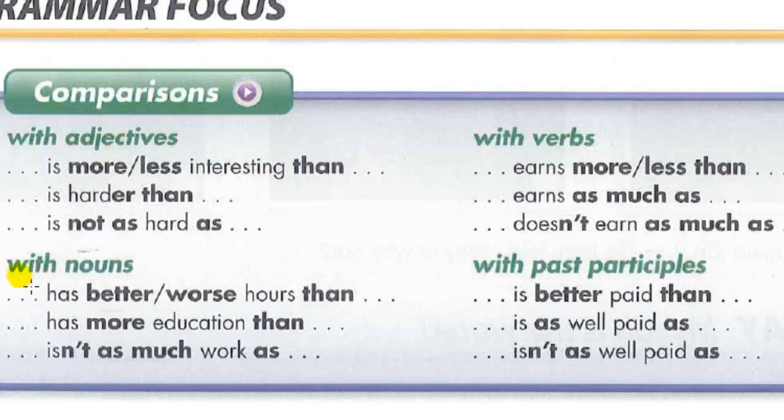How to compare between two but use nouns? Here, has better, you know, good, better, worse, bad, worse, hours, than, the noun. Working as an intern has better hours than working as a landscaper. Has more education than, A and B. One is number A and number B. You compare between two. A doctor has more education than a nurse.